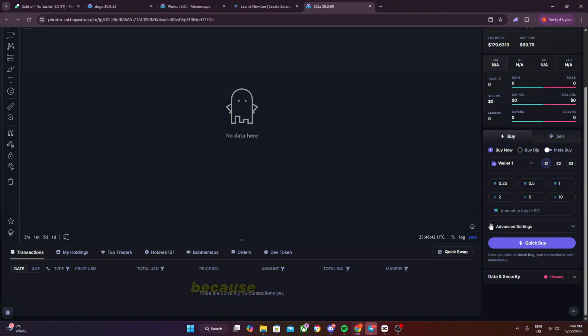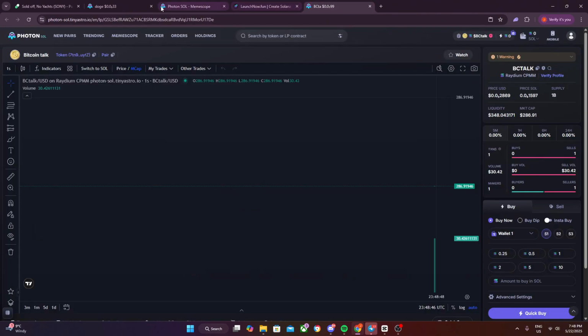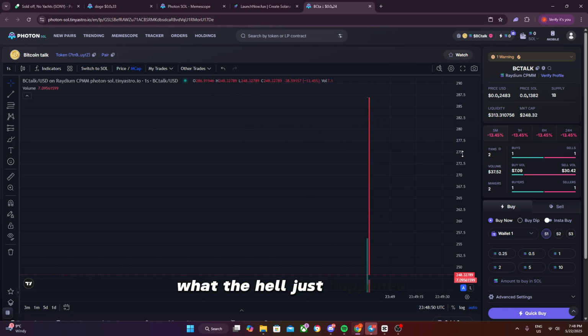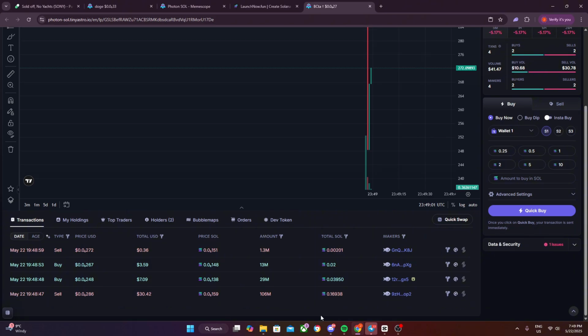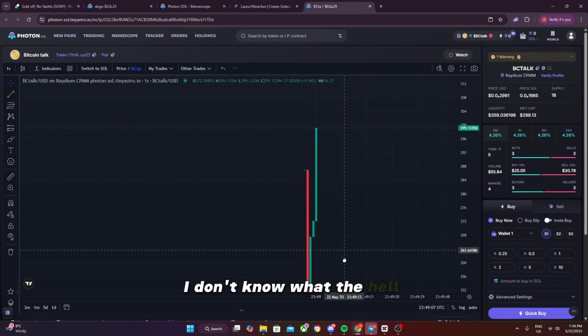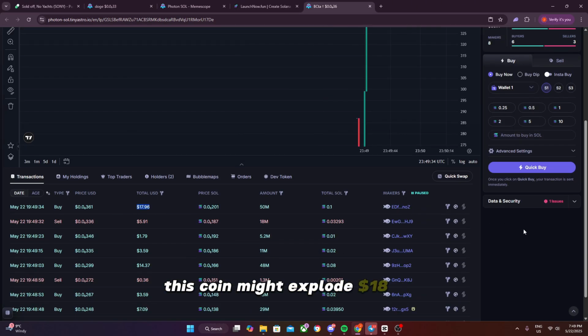No data yet, yeah, because the coin is fresh, obviously. Hello? Okay, boom, as you can see, it popped up. What the hell just happened here? Oh my god, the coin is pumping. As you can see here, it is pumping. I don't know what the hell happened. Oh my god, it's pumping a lot. This coin might explode. $18, not bad.